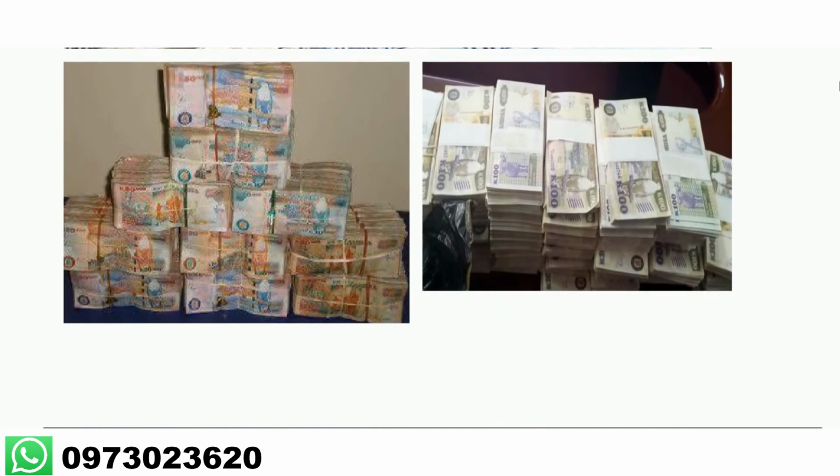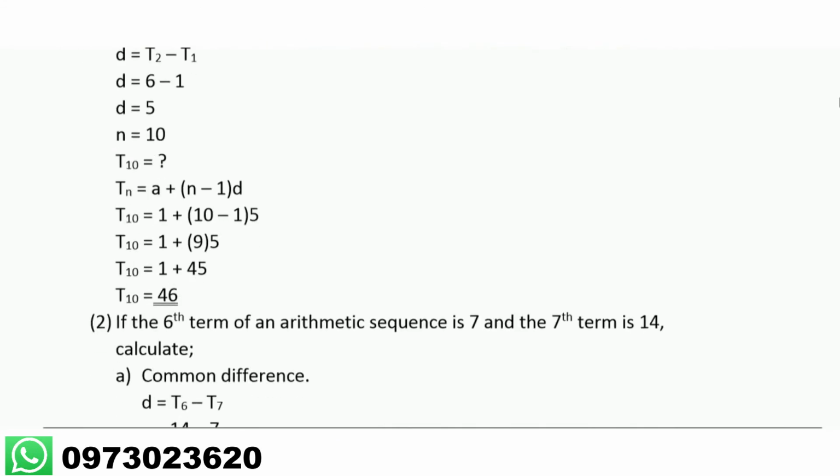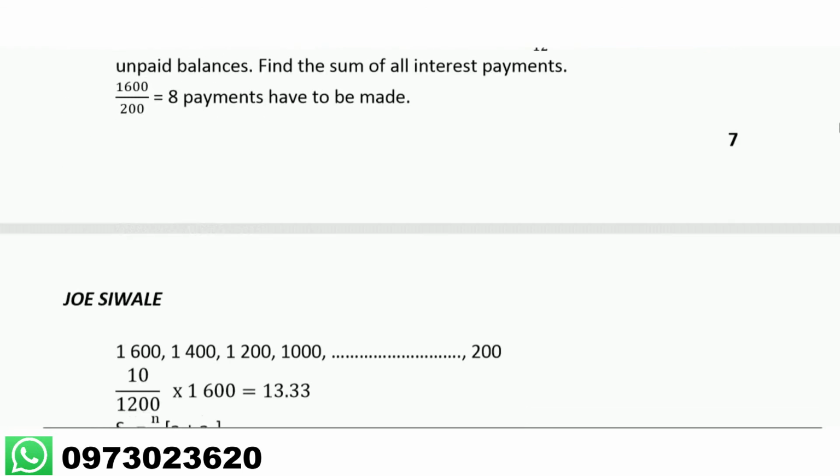Let's look at how this book looks in detail. So this is how the book looks. It's actually a good book. It is also 10 kwacha, and this book has 36 pages.